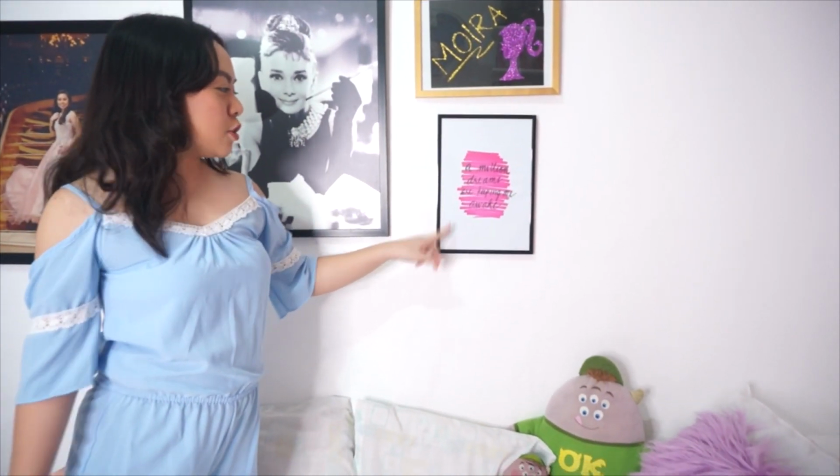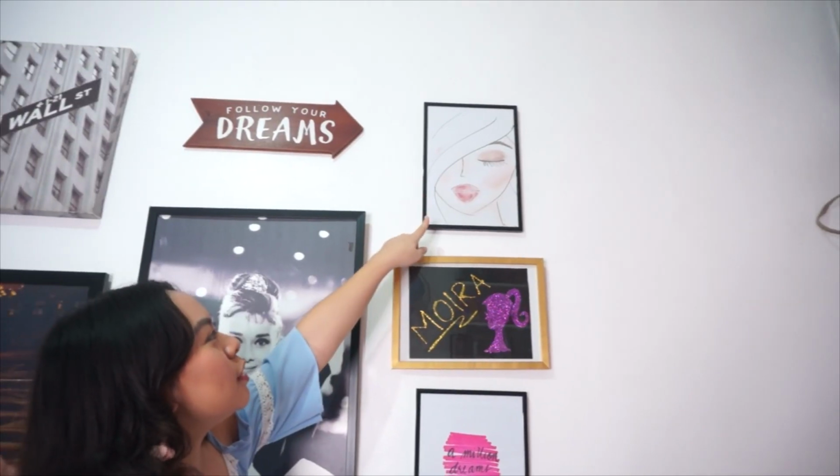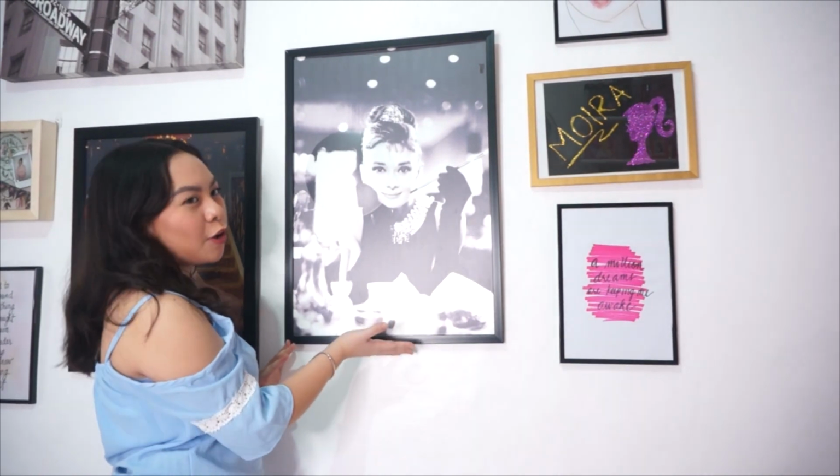Let's start with this frame. This one is a DIY I did. I just put A Million Dreams Are Keeping Me Awake from A Million Dreams from The Greatest Showman, which has like the best soundtrack ever. This one, again, it's a letter actually sa likod niya. And then this one is another DIY using real makeup. This one is a poster of Audrey Hepburn.